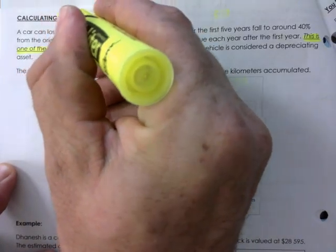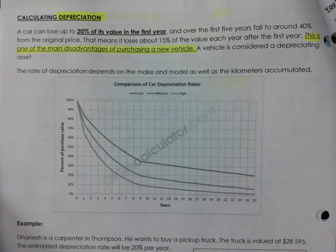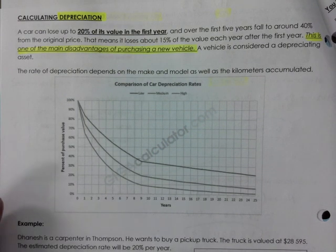I'm going to also highlight depreciation because it's an important concept to have. The rate of depreciation depends on the make, model, as well as kilometers you've driven. I think we all know that already. Imports like Toyotas and Hondas and Subarus lose their value slower than domestic, like your Chevy, Ford, all of those, right?